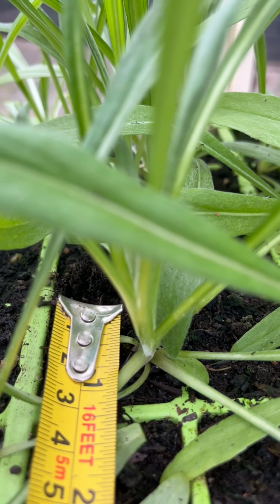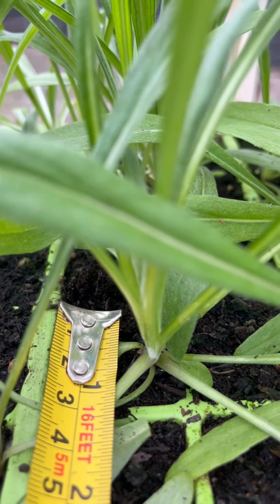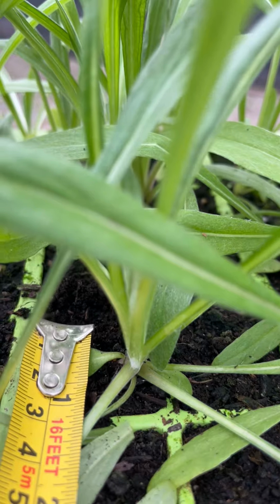And if I finally lean you in with the tape measure against the cells and the size of the plants, you can see that they now need some more room so they can continue to grow strongly until planting out time.